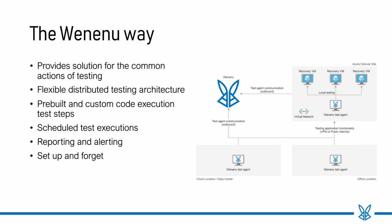During the live demo, it's going to be clearer what I mean by this distributed testing. Wenenu also provides pre-built wizard-style test steps for testing common things like HTTP calls, database connections, or SSH connections, as well as custom code execution test steps for the more comprehensive test scenarios where the simple steps are not enough.